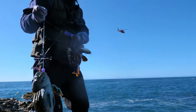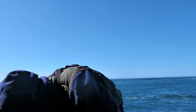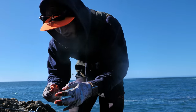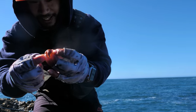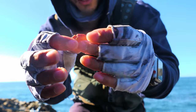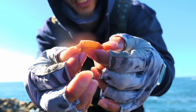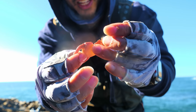We got the Coast Guard behind us. Oh, look at this guy. He just spit up, what is that? Oh, a whole digested crab claw. Look how soft it is. It's like it got... Is that actual meat? What is that?